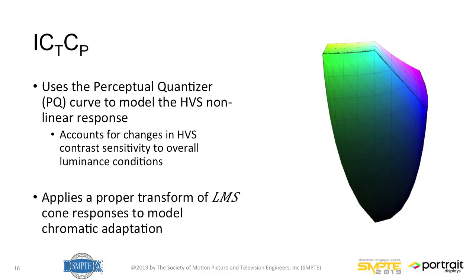We're going to touch on this a little bit more in a couple more slides, but right now we're going to take a quick turn and talk a little bit about ICTCP, and it has a shorter story than CIELAB does. ICTCP uses the perceptual quantizer, or PQ curve, to model the human visual system's nonlinear response. The difference for the PQ curve versus other power function nonlinearities commonly used in color spaces is that it takes into account changes in the human visual system and contrast sensitivity with respect to overall luminance levels.